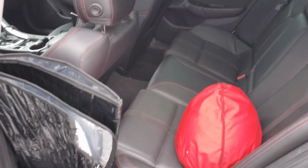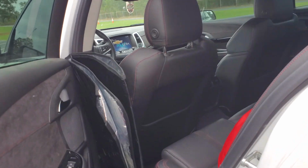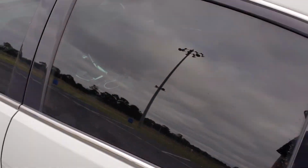You know, my wife's daily driver, so it's not a race car. It's not caged. It's not all gutted and ripped apart.